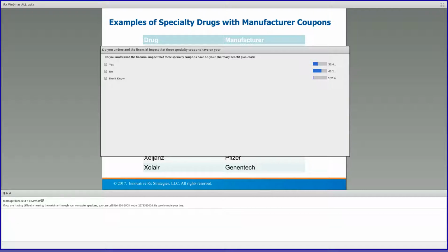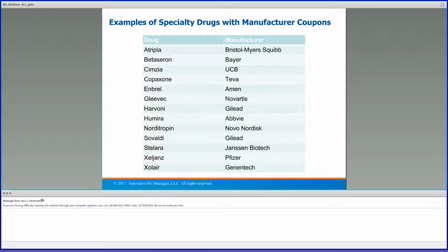Okay, so it looks like about 60% know about the impact, about 38% didn't understand, and 3% didn't. So actually that's good. It's a little bit higher than I thought in terms of the yes, but that's good, and that you're aware of what these programs can mean.